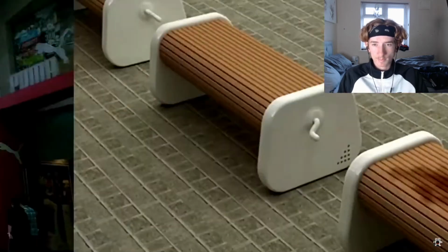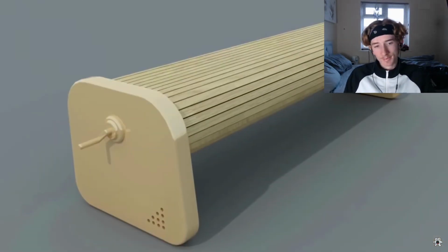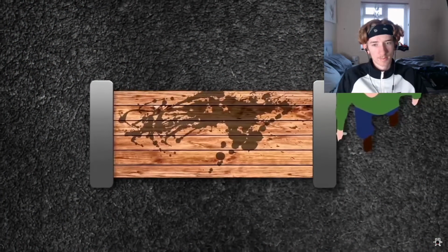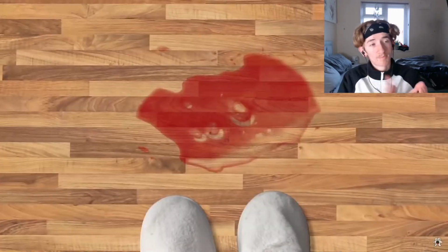Number 15, clever bench. South Korea is also home to the rolling bench. Asia always rolls with a good idea, isn't it? The bench itself is made of wooden slats on a cylinder that turns with a crank. If it rains, you simply turn the crank and roll away the wet side, exposing the dry surface. Now if only I could get a floor that did that every time I spill something.